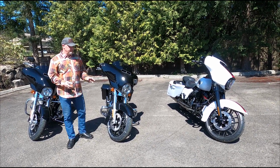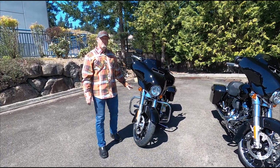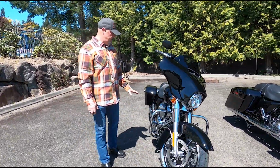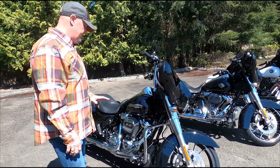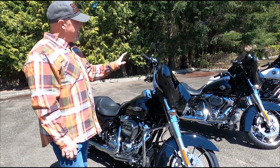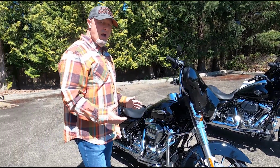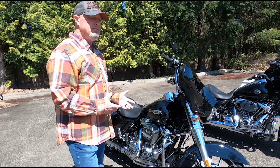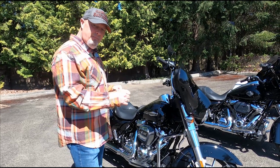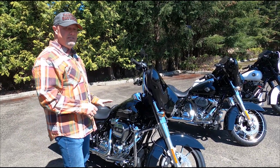Let's go through them. On the standard, it comes with the Milwaukee 8 107. That's the smaller of the Milwaukee 8 engines. Now, after riding this bike and a 114, the difference stock is honestly pretty negligible. They're both really great powered bikes. The 114 just has that little bit extra, but for most people, the 107 is plenty.